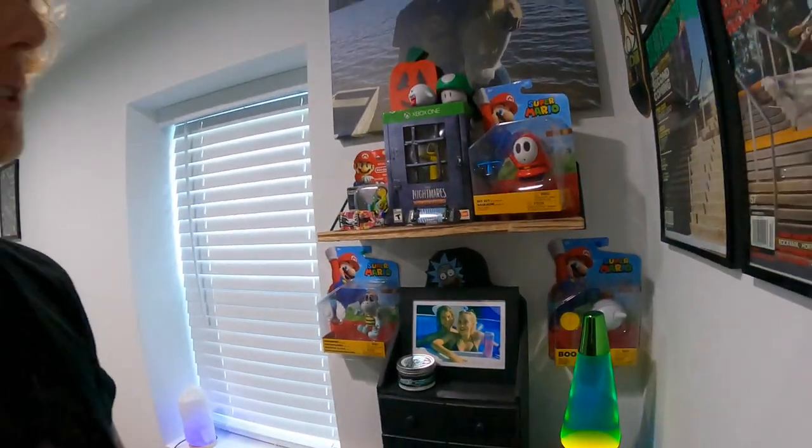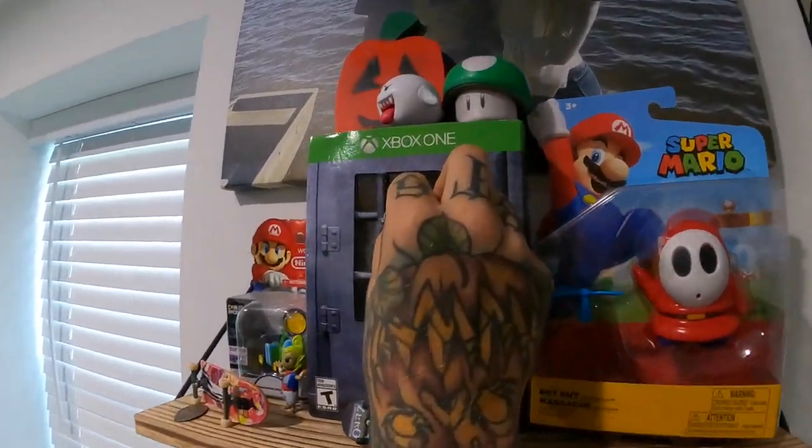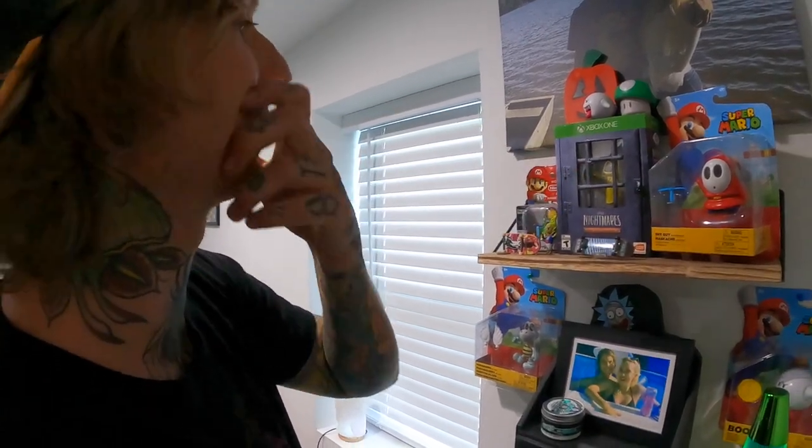And now I don't even see them sold anymore, so it might be done. Maybe it's worth money later. I got this Little Nightmares Collector's Edition, which some are ripped right here, which really bothered me. And I bought that for $39, and now they sell on eBay for $200, but not anymore because it's all ripped up. But it's got the collectible toy and the poster downstairs.